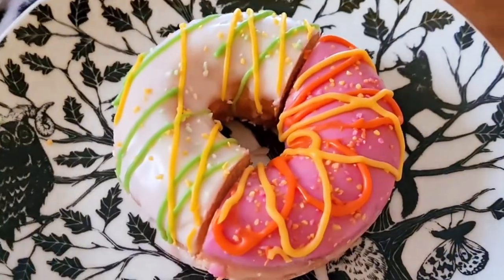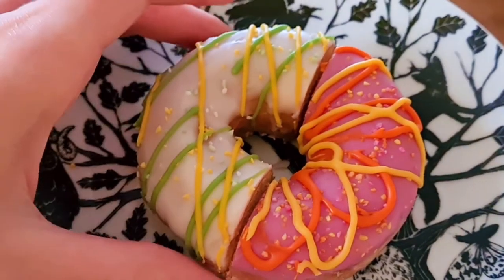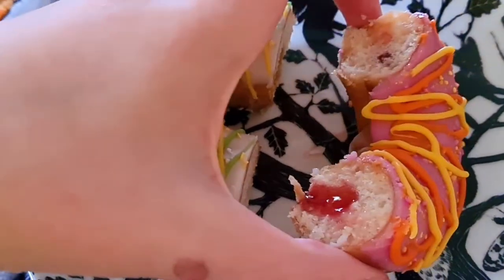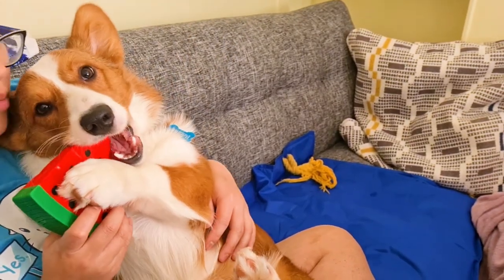Also, I did forget to mention we bought 2 different donuts from Krispy Kreme, and they taste amazing. One's strawberry lemonade and the other one is, I can't even remember, but they are super nice.